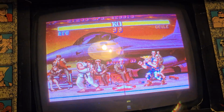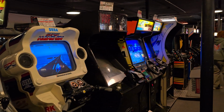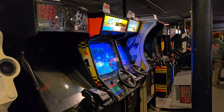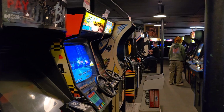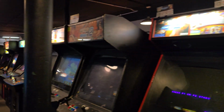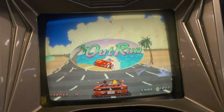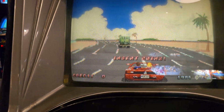All right, I gotta fight Guile. Hadn't gone through this aisle yet. We got Outrun and Daytona USA as stand-up machines. Usually Daytona USA I remember as a sit-down game, so that's pretty cool to see it as a stand-up. All right, so we'll try a little Outrun here.